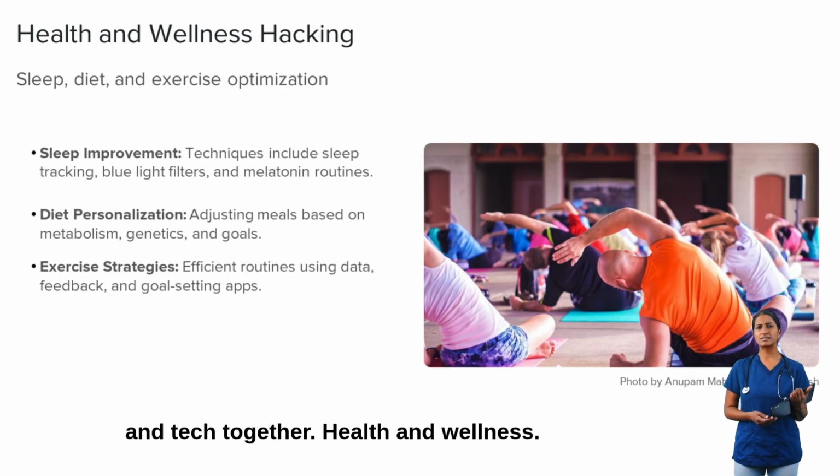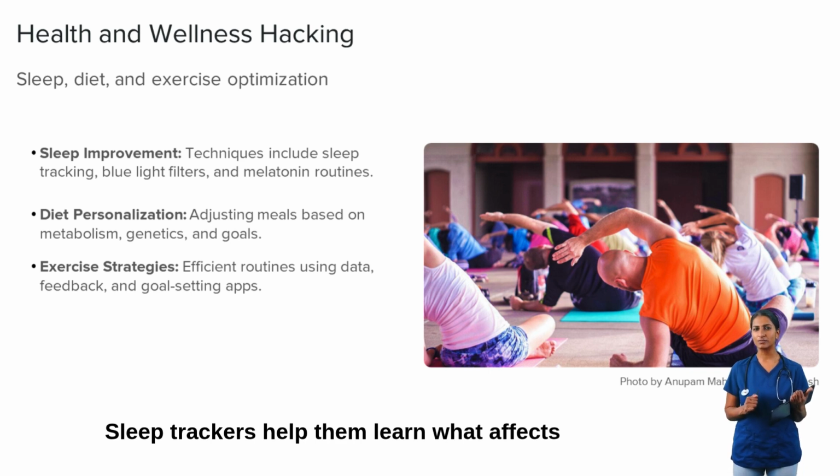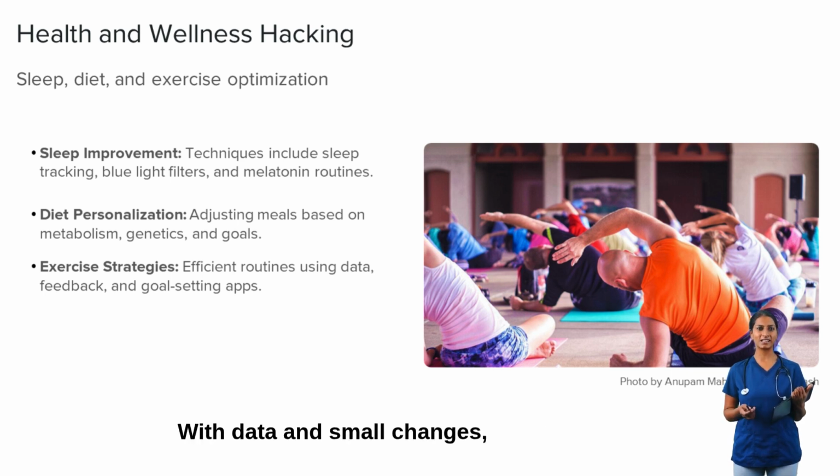Health and wellness hacking. Biohackers often start by improving daily habits. They track sleep, adjust diets, and find fun ways to exercise. Sleep trackers help them learn what affects their rest. Food choices can be matched to body type or goals. With data and small changes, they get better results in health.